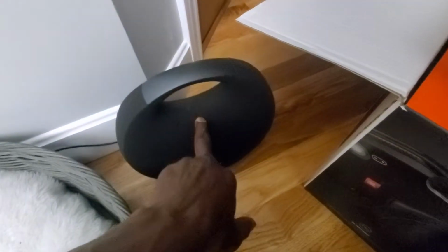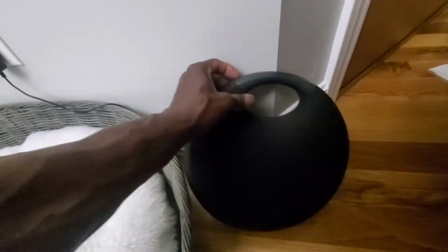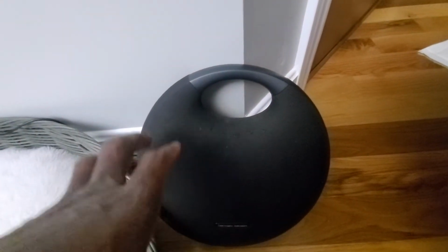Now, I forgot this one. We did have this one here. I don't know if this charger is necessarily compatible with it. It did power on when it was charged, but I don't think this charger is necessarily strong enough for it. But it did power on. So I think it will work because the charging port is actually working because it did accept some of the charge from this speaker here.